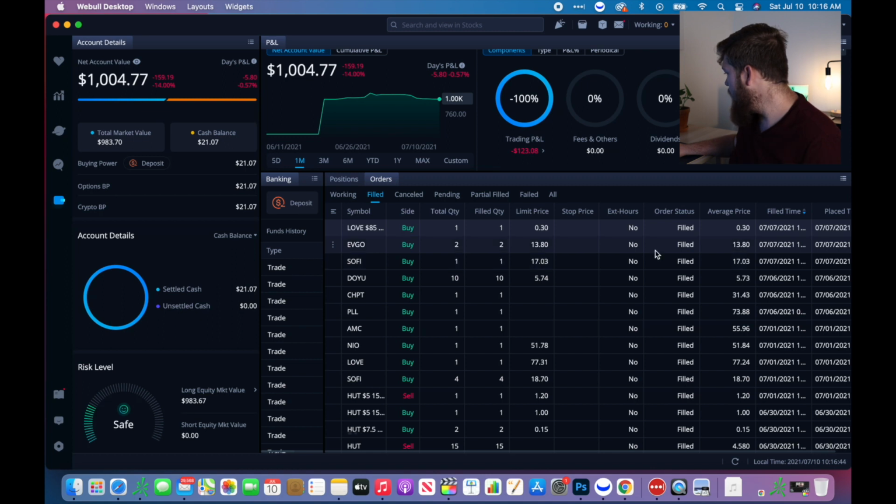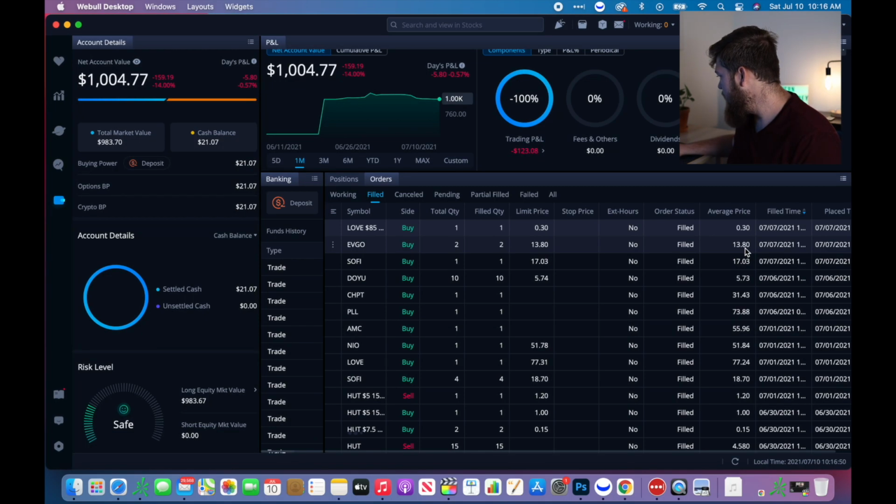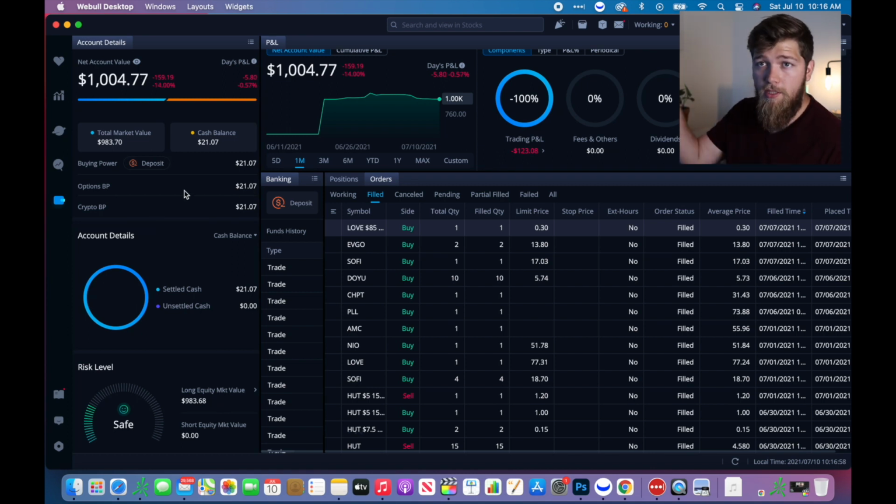And then I also dollar cost averaged down on EVGO. I bought another 2 shares of them at 13.80, and I've been holding a little bit of buying power right here, this 21, because if you go watch my hot stocks video, which I'll put a time card up here for it, then you'll see that actually EVGO was one of my picks, and there's something that I'm watching for that if that does happen, I'm going to be picking up some more EVGO.